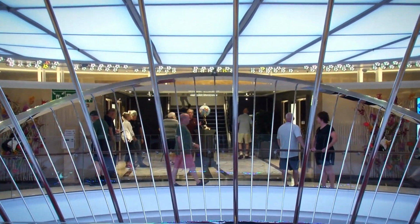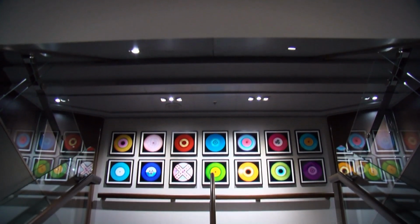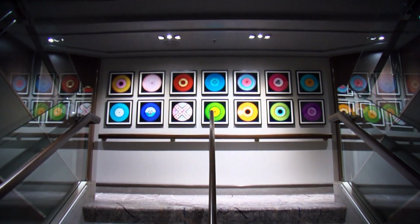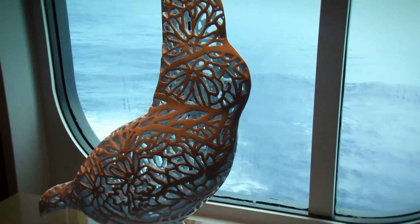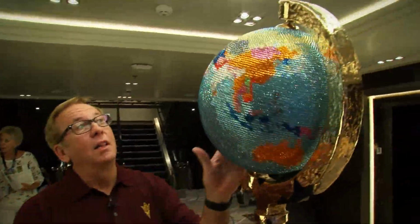Now, one of the things our fellow passengers are really noticing about this brand new ship is the incredible artwork. Holland America spent more than $4 million on paintings, mosaics, and some of the most incredible sculptures you've ever seen. And let me tell you, people love it.